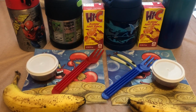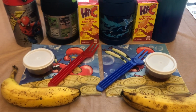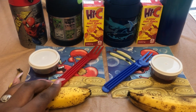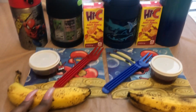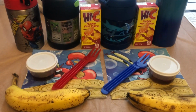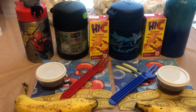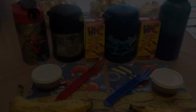I did have some Halo Cuties that I could have thrown in here, but they wanted these bananas for some reason. I was getting ready to toss these because, as you can see, they're very overripe. These are the organic bananas. When I first got them, they were really green, and then all of a sudden they got really ripe really fast, in like a day. So I was very confused about that. But they want a banana, so I'm going to go ahead and throw it in, and if they don't eat it, that's perfectly fine with me because I was going to throw them away anyway. And then of course, whenever they get back, I'll see if I can show you guys how they did.